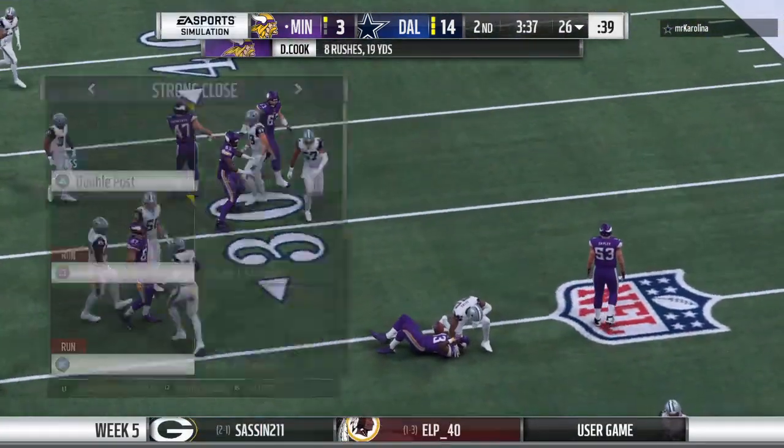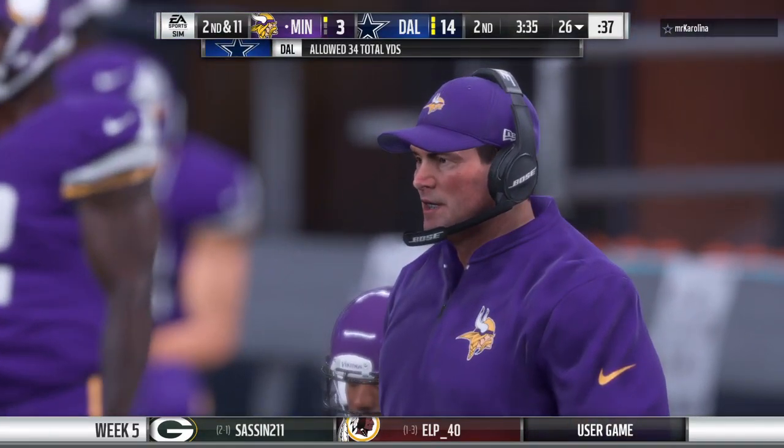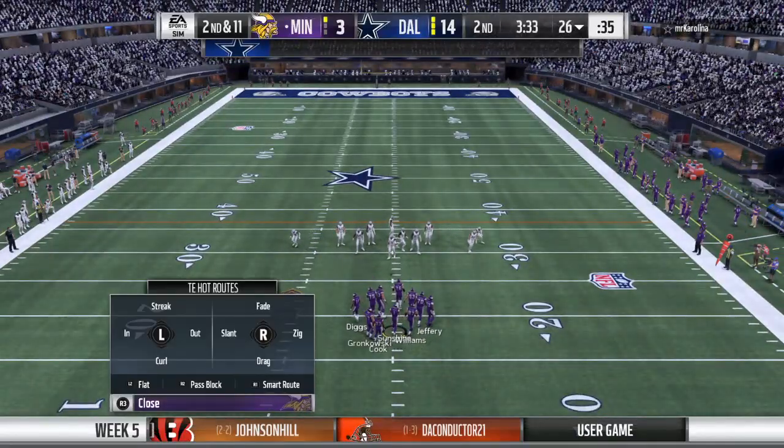Super tough. And he's not even going to get back to the line of scrimmage. That's going to go as a loss of a yard, and it'll be 2nd down.